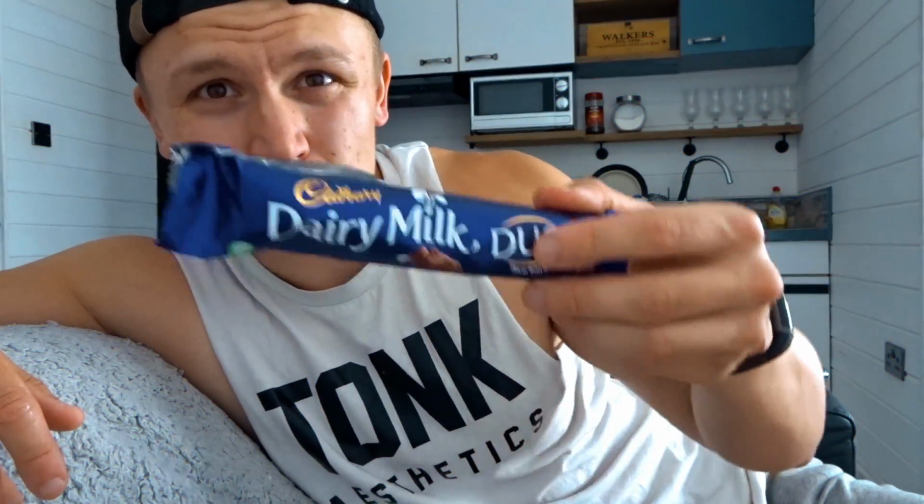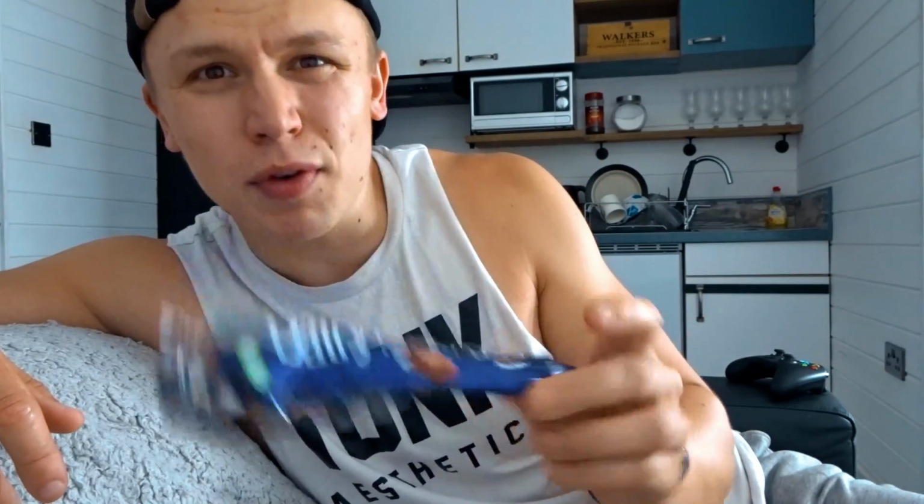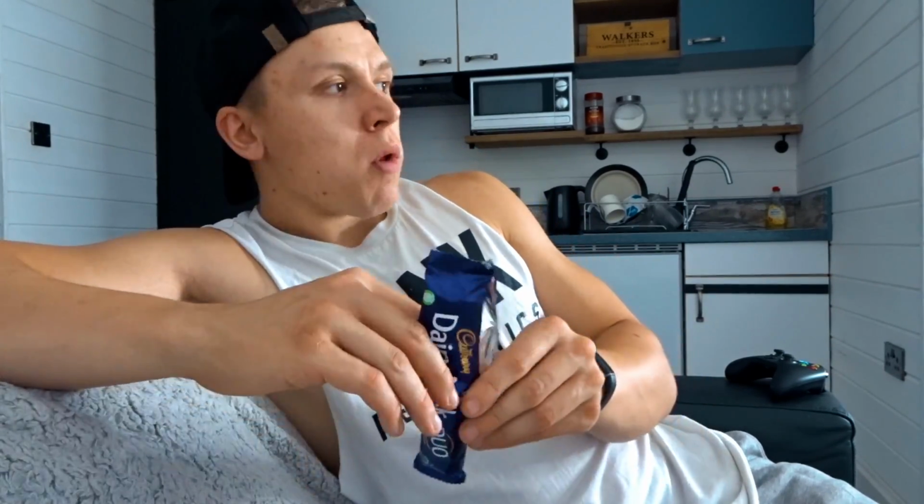Time for the chocolate bar now. It's just a classic Dairy Milk. It's a duo bar. It's like 174 calories in this, but you can't beat a classic Dairy Milk chocolate bar. Last little chunk.